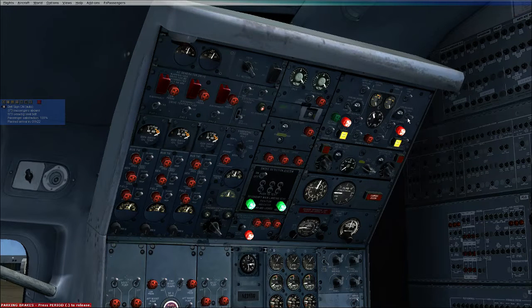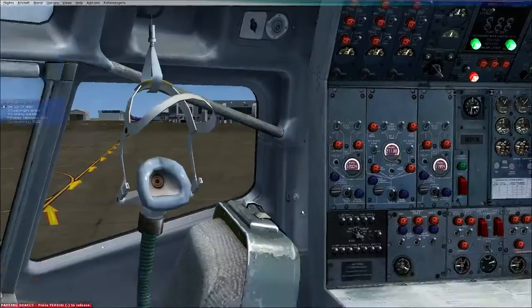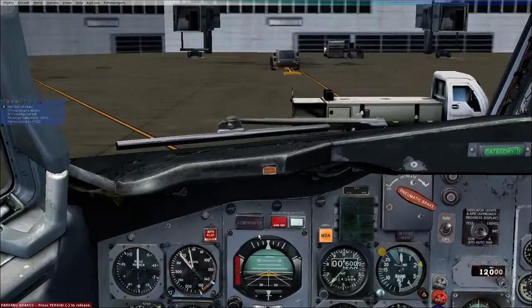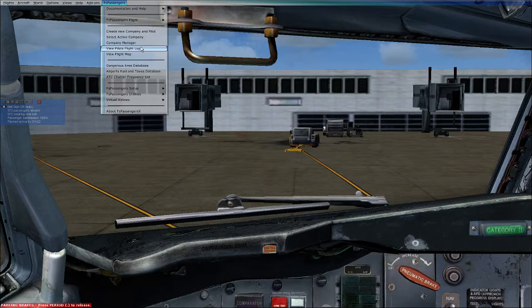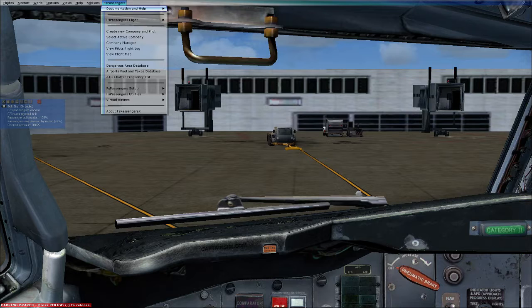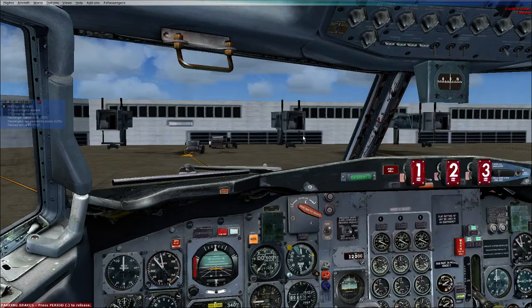Those are supposed to be closed. The only lights that are on are for the landing gear doors. And we will start some music on the tarmac. That's not what I want. I want inside cockpit, captain's view.